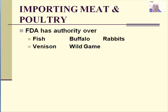The FDA also has authority over wild game, venison, that would be imported into this country. Venison that would be imported into this country could not be from whitetail or from mule deer, for those two species are game species in this country. Fish, buffalo, and rabbits also fall under the FDA authority. So there's a sort of a break in the continuum here when we look at USDA versus FDA as it applies to some of these meat and poultry products.